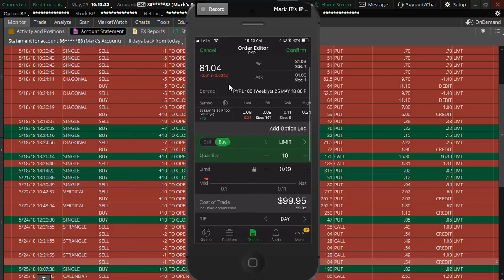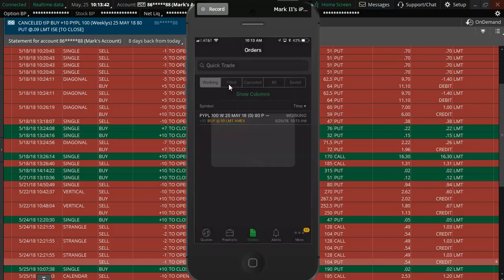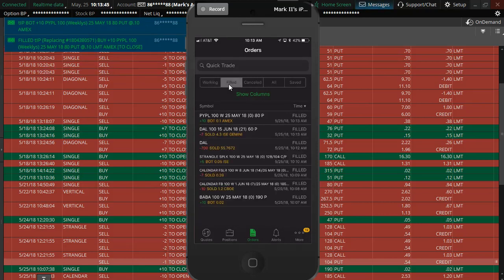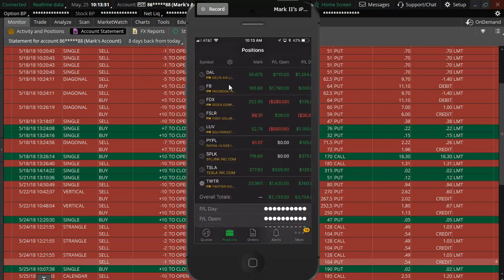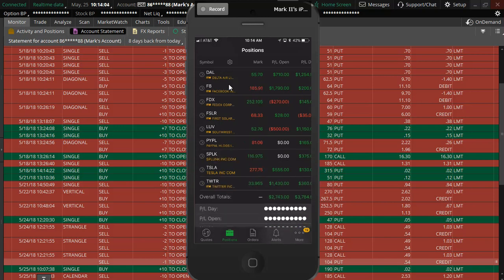PayPal still working. I'll up it to 10 and see if it'll fill. Looks like that filled. All right, so I'm good on all my positions now. The only thing I have left is Twitter. It's coming back, so I'm going to hold off on rolling it. Tesla, I'm good on that one still. I'll probably buy it back when the option drops some more. I'm out of SPLK. I'm out of PayPal.